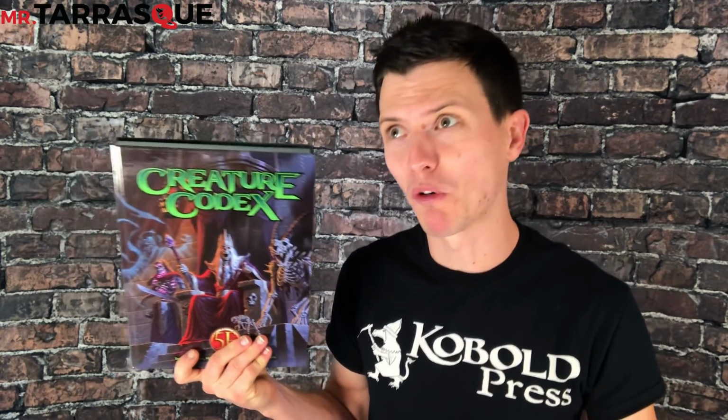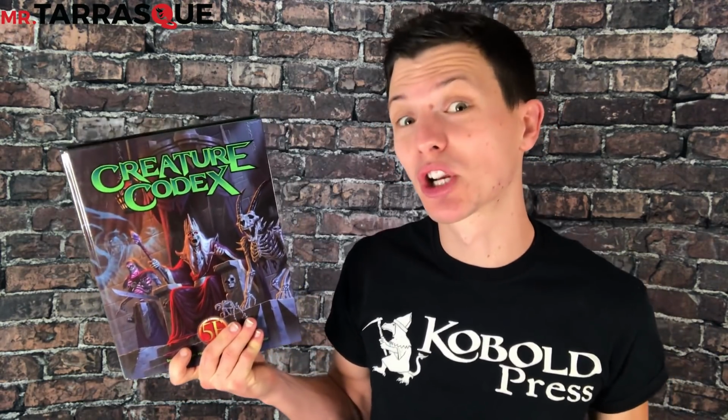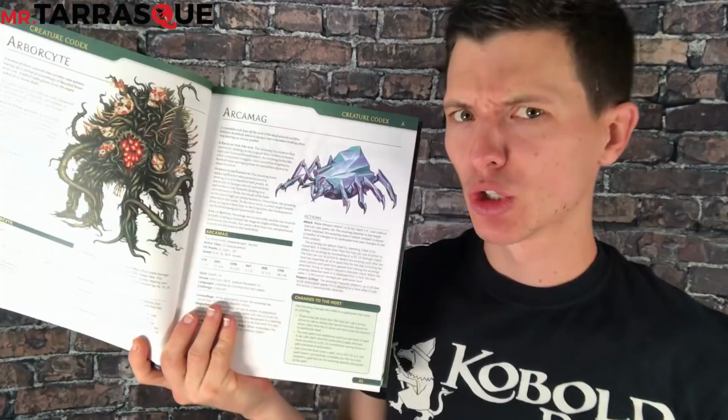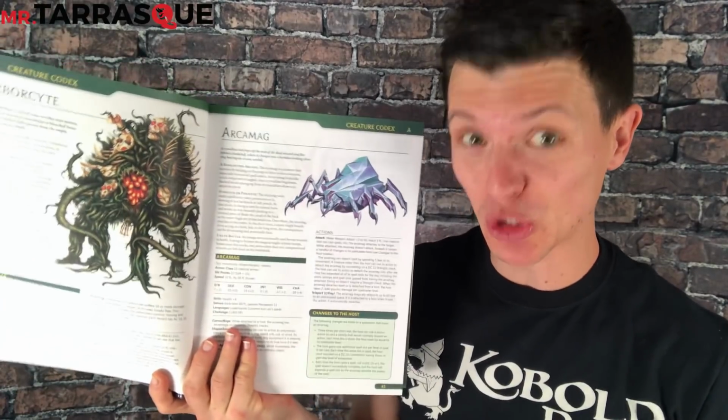That's why the people at Kobold Press have decided to create a second one, a Tome of Beasts 2, which is called the Creature Codex. And yet again, you get more than 300, if I'm not mistaken, 300 new creatures to pit against your players, together with some great artwork in a really great quality product. So let's just talk about some of the creatures in here.